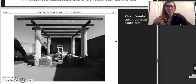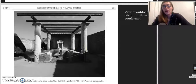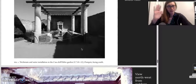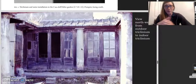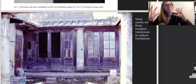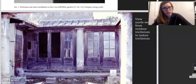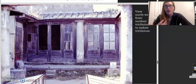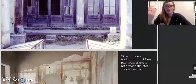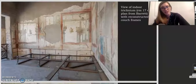Primarily we're going to be talking, very quickly, about the outdoor triclinium. Here's a picture of it from the reading that you did. If we were looking southeast towards the triclinium, and then turned ourselves around and looked northwest from within that triclinium area, triclinium being a dining room, we have this interesting permeable wooden wall. This is a reconstruction, but there does seem to have been some sort of temporary enclosure mechanism that allowed this outdoor dining space to connect to what is an indoor dining space. On the plan in the Barrett book, this is room 17.